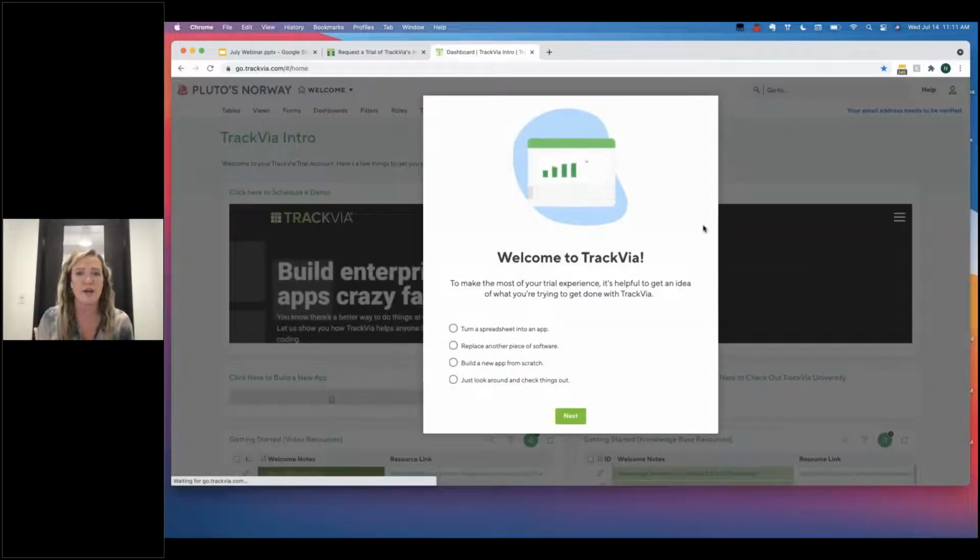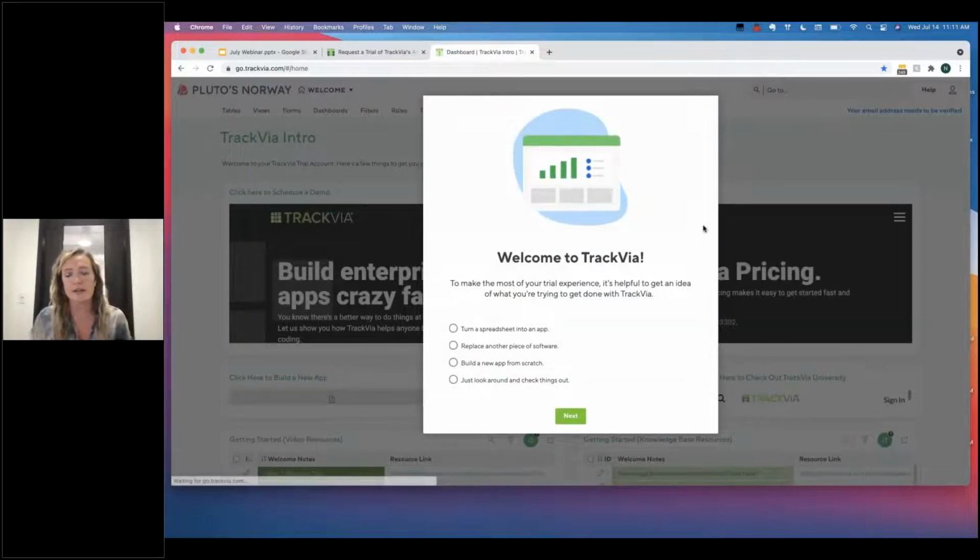Awesome, and here we are in. Now, some of you might have done a TrackVia trial before, and we actually have a new feature that we just implemented called App Queues. And basically what this is, it guides you through, welcoming you to the application. So today I'm kind of your live app queue, so I'll be walking you through some of this stuff, but if you go and decide to sign up for a trial afterwards, this is a really great way to get started and gives you kind of some pointers as well.